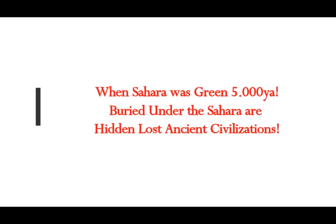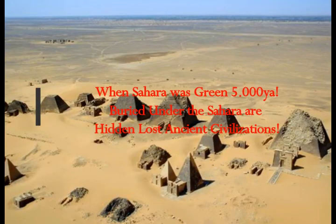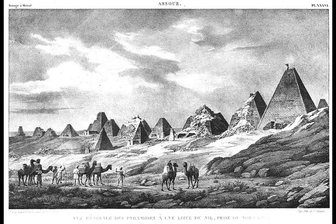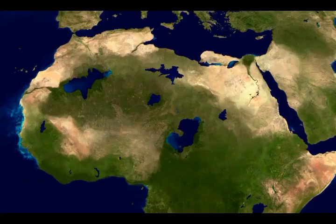When the Sahara was green, buried under the sands of the Sahara are hidden lost ancient civilizations. For example, the Nubian of Sudan, recently found. And we also know the fact that we have water erosion in the Sphinx, showing that it's much older than what archaeologists originally thought. This is what it would have looked like.